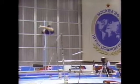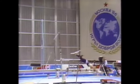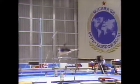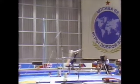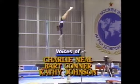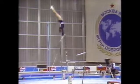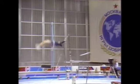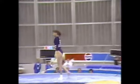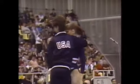Here comes her first release move, a Jaeger. A little bit of a weak connection there. Stalled to handstand. She needs a little bit straighter line in the handstands. Really mark those positions. Giant swing. The dismount, a stalder front with a half. Jennifer Say, representing the United States, working the uneven bars.